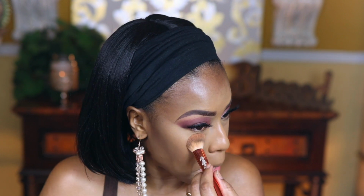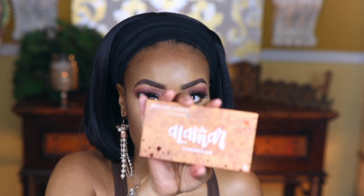Alright, so I'm gonna go ahead and set my under eye, and I'm using this Alamar bronzer palette. I absolutely love this thing. Look at these colors. And as far as the foundation, I don't need to put any additional powder on top of it, so I'm not. But I am going to bronze, and I wanted to show you all two of the newer Morphe bronzers that they have that I'm absolutely loving.